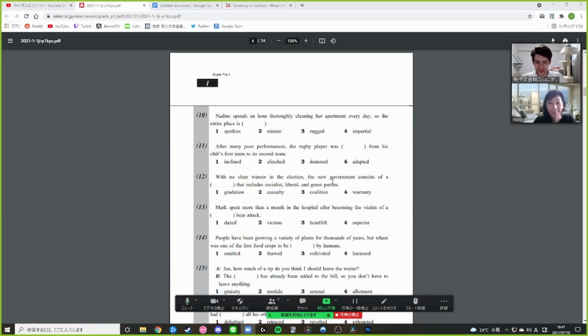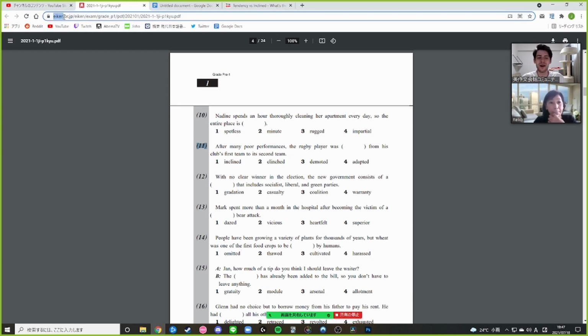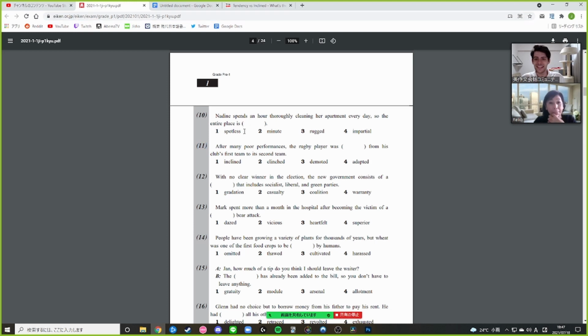Here are the questions we're going to be looking at. We're going to be looking at question number 10 and 11 today for our example. If you're interested in finding these questions, you can find them on ACAN's website, so please go check them out. And let's get into it. The first question we're going to look at is number 10.